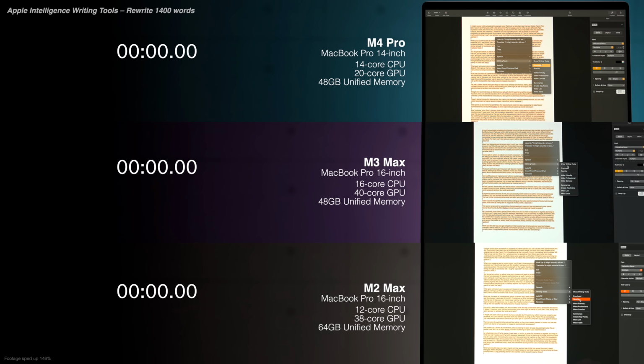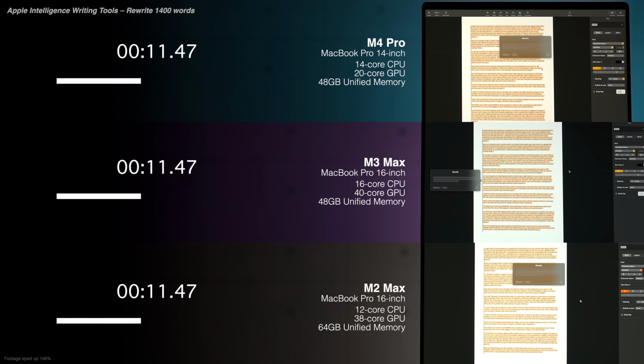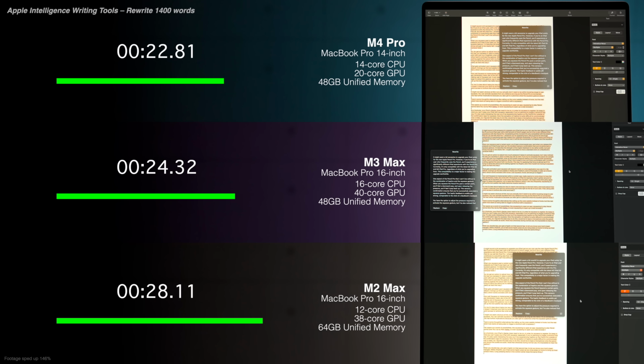I also gave some Apple Intelligence features a spin, like rewriting a 1400-word Pages document. This is being processed locally on device, by the way, so processor capabilities do make a difference. I even turned Wi-Fi off while running this test to be absolutely sure. And again, M4 Pro came out fastest, marginally beating out M3 Max, but a notable speed boost over the M2 Max.